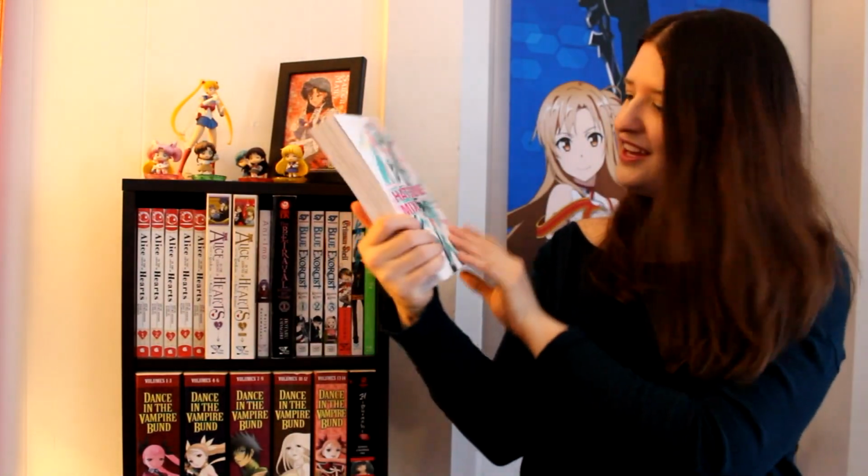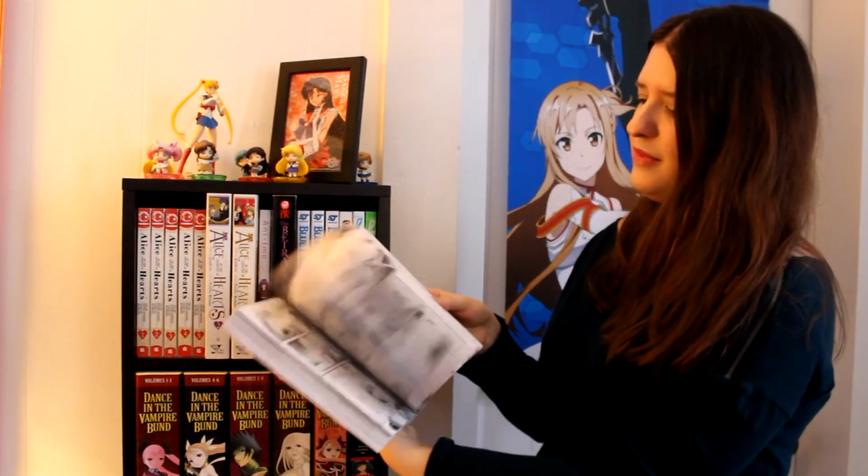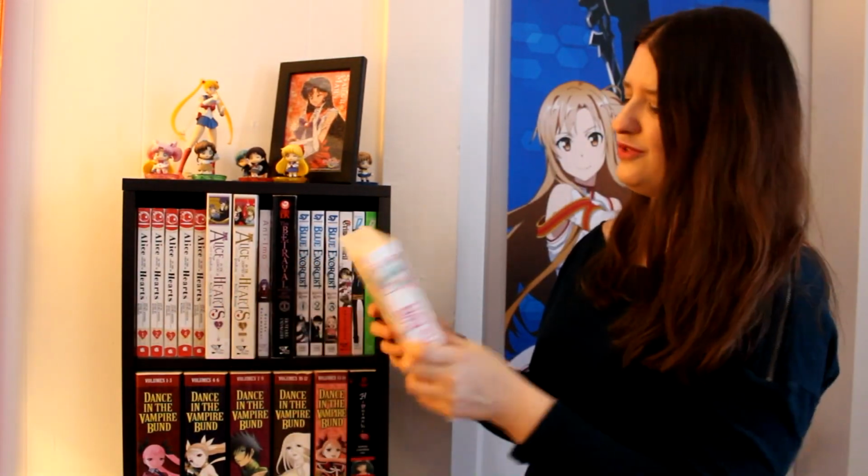It apparently has fun stickers and stuff inside too, so that's really awesome. All the good ones are way down here. But yeah, I also have the Hatsune Mix. It's the unofficial one, but it is a manga for Vocaloid, which is really cool.